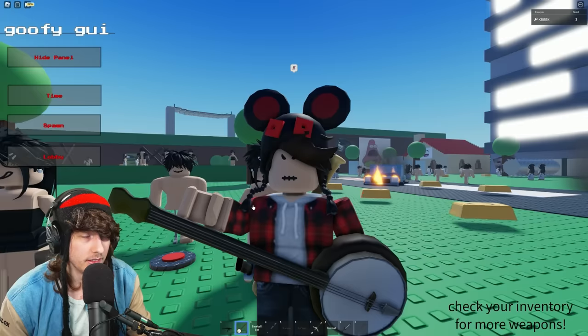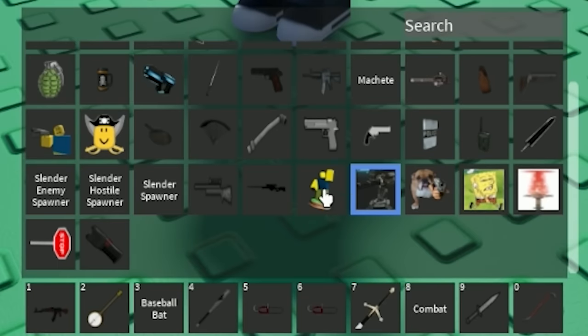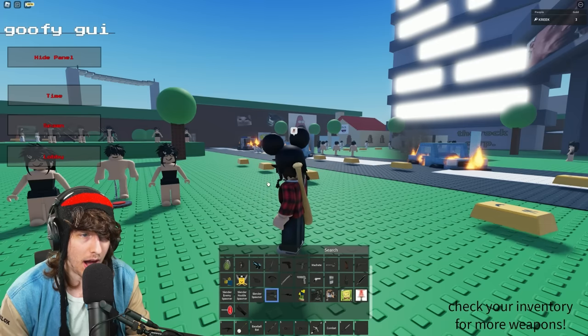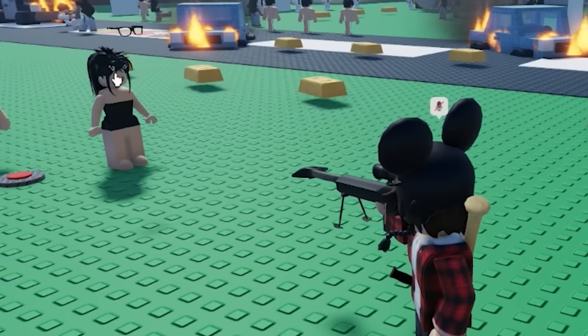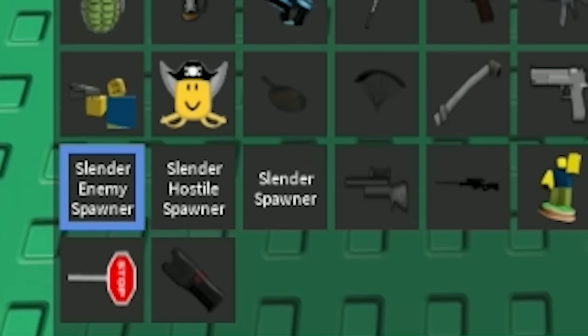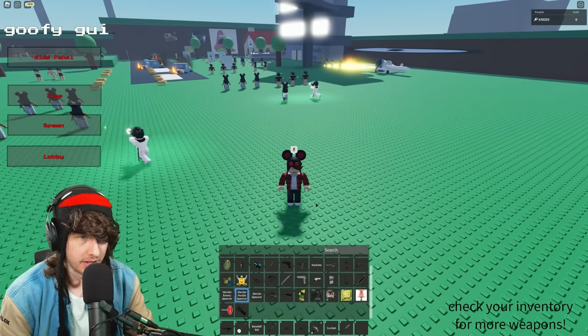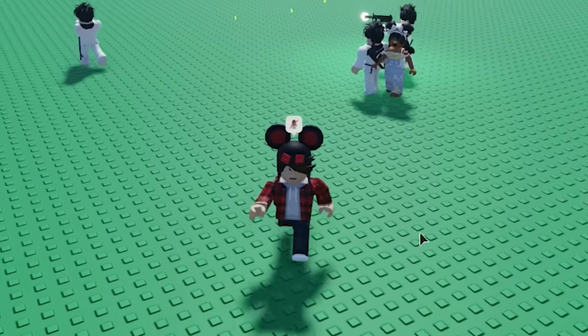Okay. Look, check your inventory for more weapons. Oh my God. What is all this? Wait, what is this, dude? Whoa. Oh my God, I shot her glasses off. Wait a minute, slender enemy spawner? Whoa, wait, what is going on? Wait, slender hostile spawner. Okay, slender spawner.